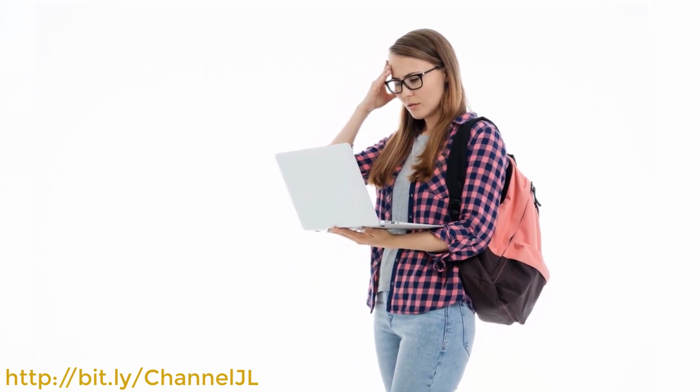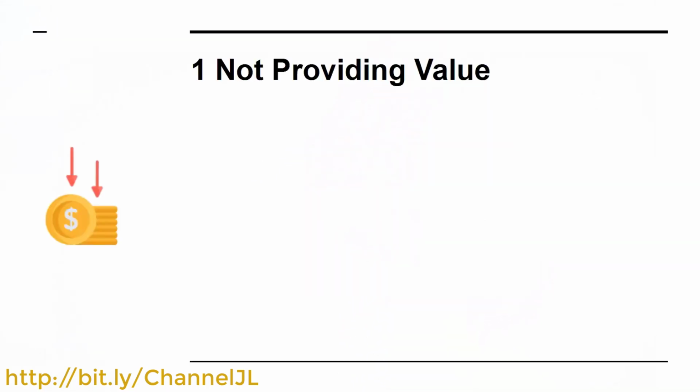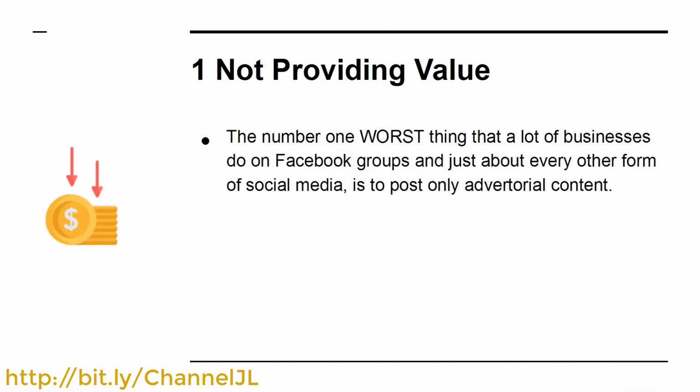If you've been running a Facebook group for years to no avail, then here's what you need to fix to change all that. 1. Not providing value. The number one worst thing that a lot of businesses do on Facebook groups, and just about every other form of social media, is to post only advertorial content.